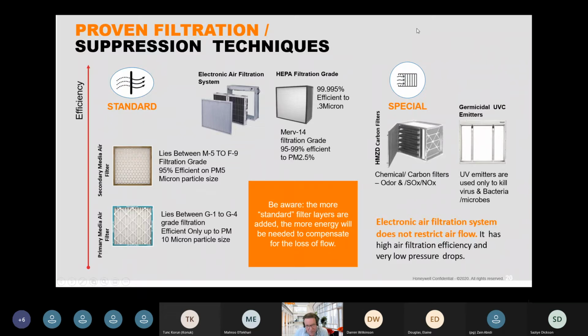Filtration wise, I will talk about it. This would be your typical PM10 panel filter. This is removing your pollen and larger particles, typical within an air handling unit, which would probably be followed by a secondary filter that may go down to PM5. We have panel and bag filters.